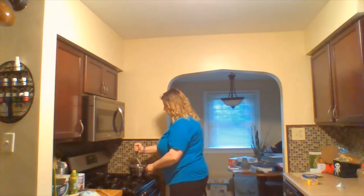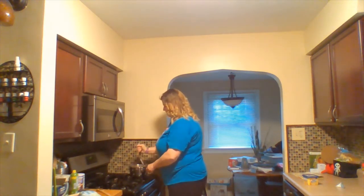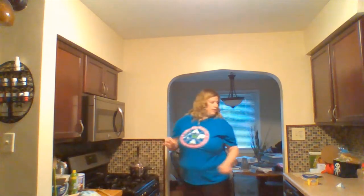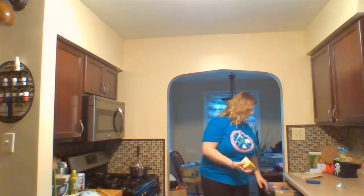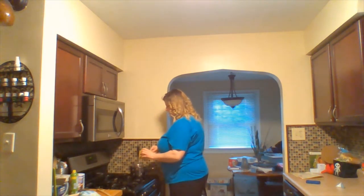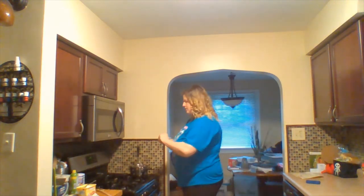So I'm just mashing up. I have not put any butter in there or sour cream. I just want to mash it up a little bit. Okay, actually, the consistency looks really good there. So now, let me put in 2 tablespoons of butter. And then a little bit of sour cream.